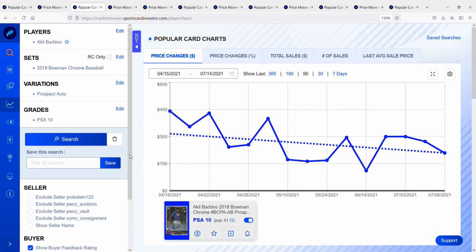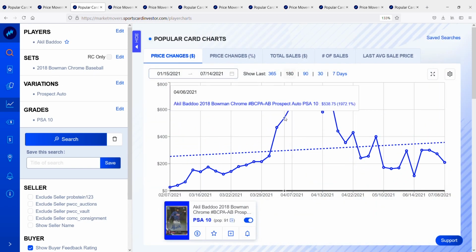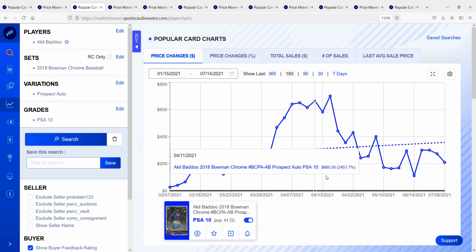So right now, we're here in Market Movers, and we are looking at the 2018 Bowman Chrome Prospects PSA 10. This is his autograph card. From what I know, he doesn't have a regular Bowman Chrome. He only has this autograph. So at the beginning of the season, let's pull it back 180 days. This was the spike during the beginning of the season when he went on that crazy run.